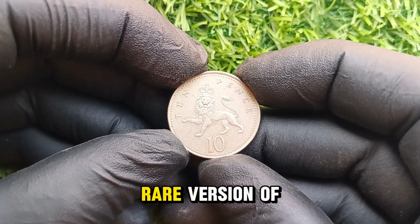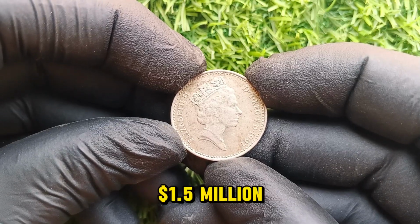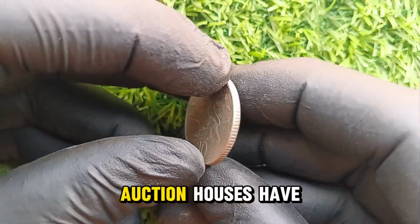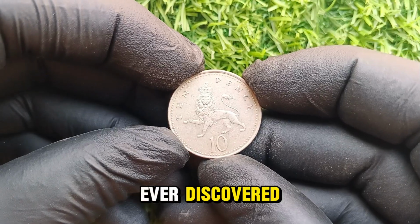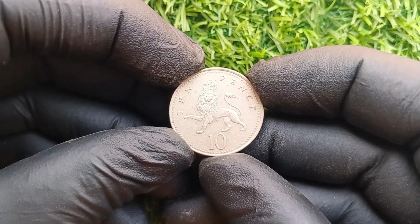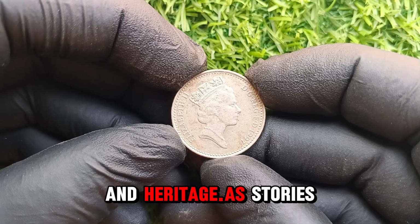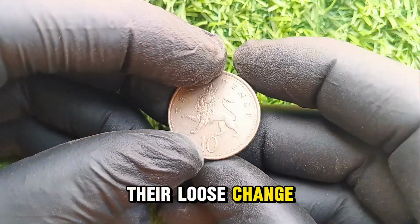The verified rare version of the 1997 10-pence coin has been valued at an astounding $1.5 million, a figure that reflects both its scarcity and the passion it inspires among collectors. Auction houses have described it as one of the most valuable modern British coins ever discovered, and its value continues to appreciate as awareness spreads. Such a high valuation demonstrates how even a simple coin can transcend its purpose and become a symbol of rarity and heritage. As stories circulate about lucky finds, people are paying closer attention to their loose change.